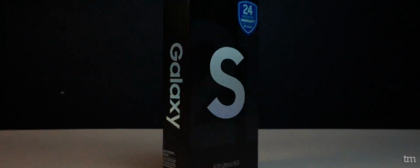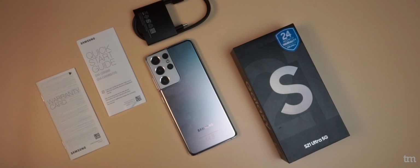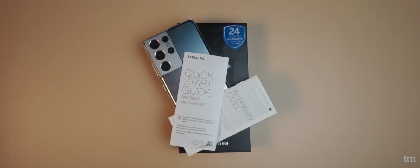I think we should start with the box. You get a Type-C cable, warranty and manual if you like to read, the SIM ejector tool, then the phone.